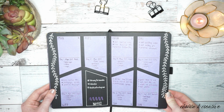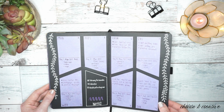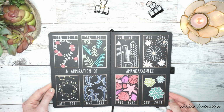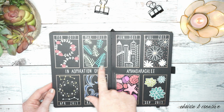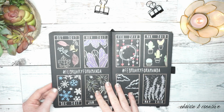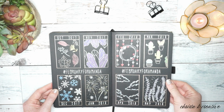But this was also the month where Amanda Rach Lee, who basically inspired me to bullet journal, took her break, and because of that I did a little ode to her. So I recreated each one of her spreads up until January of this year. I did one every day, and I do have a video on my YouTube channel of me recreating all those spreads, but as you can see, I even recreated some of her spreads in my own journal.